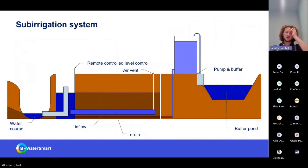Here you have a scheme of our sub-irrigation system. At the right you have the buffering pond and the pump. Also the water treatment is there. And at the left side you have the field. In those agricultural fields, there is drainage around 1 meter below the surface. The drainage pipes all run to a collecting drain. So there is a collecting pipe, and at the exhaust of that pipe, we have installed a remote controlled level control.